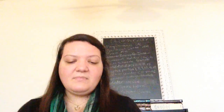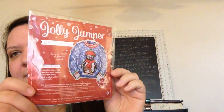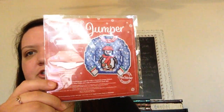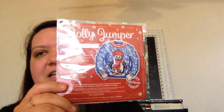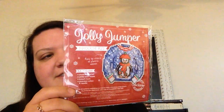But I got this, and someone was giving it away. I'm thinking of giving it to my sister Jo to stitch up. She's really new. She was the last holdout sister to do some cross stitching, and she loves penguins, so she might be willing to stitch this. So I'm going to give that to her to do.